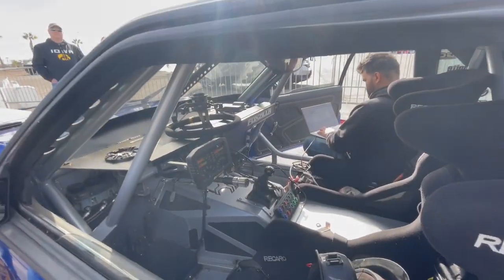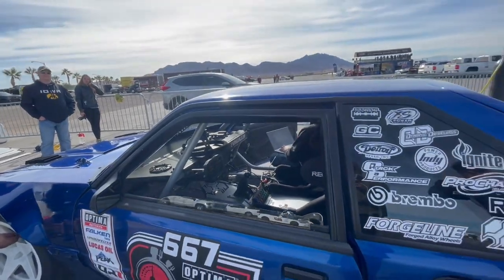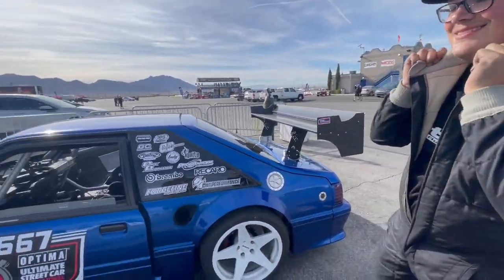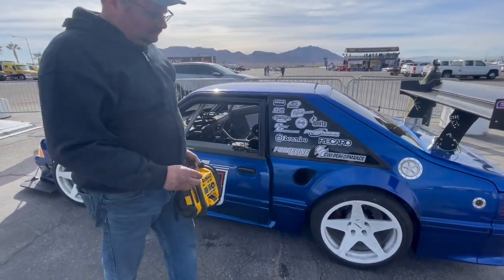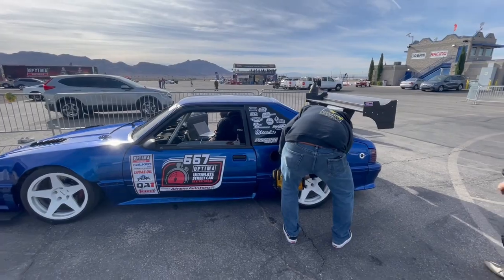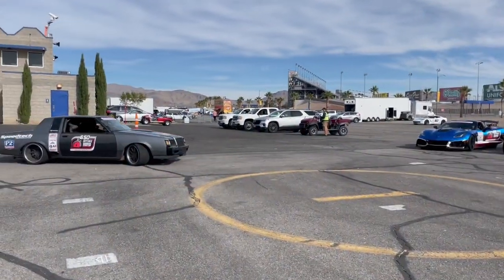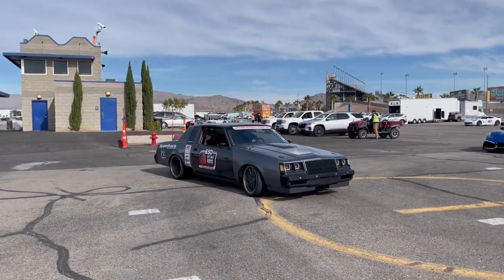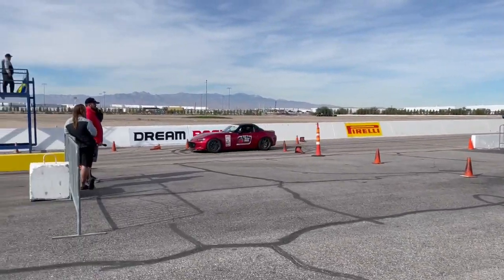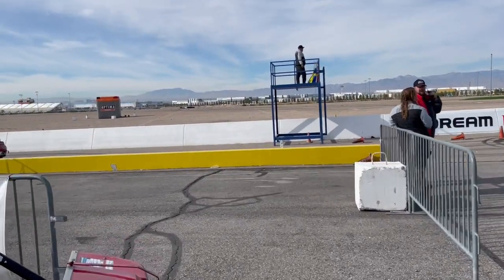Does it have turn signals? Yep. Even a horn. You go get donuts in it? Yeah, it has air jacks. That's badass. Good to see you. You too, my friend. Talk about a variety. Frankie and the Regal.